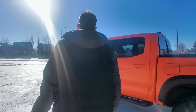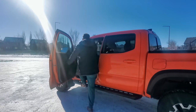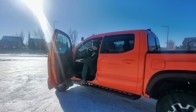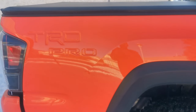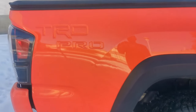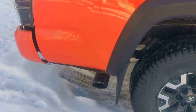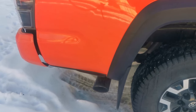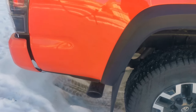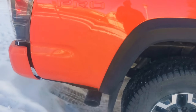It is a little tricky to get in, so the running board has definitely helped there. As you can see, the one foot, and then it's so cramped. Sounds great, and it just starts so nice. It starts strong. It sounds like it's going to start every time.